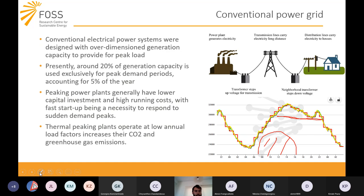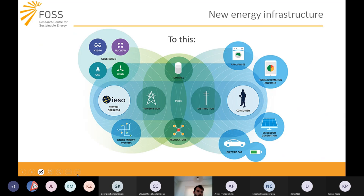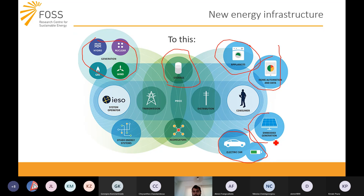For this, there have been many measures that are being taken into account right now. And for now, there's something new that has been talked about, that is this, the new energy infrastructure, where you can see that we don't only have the conventional generation from here, but we also have storage systems like batteries. We have intelligent households, for example, home automation, smart appliances. We have even electric vehicles. We have PV in our houses. It's changing a lot, right?